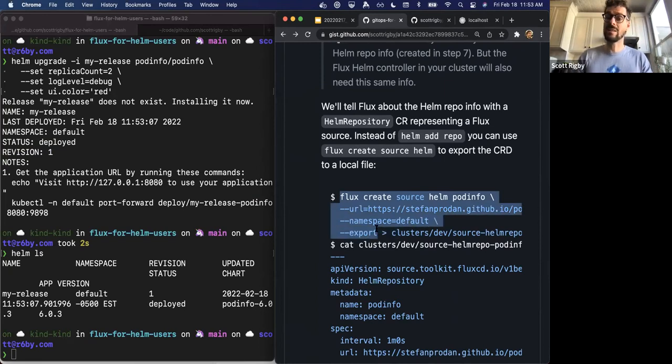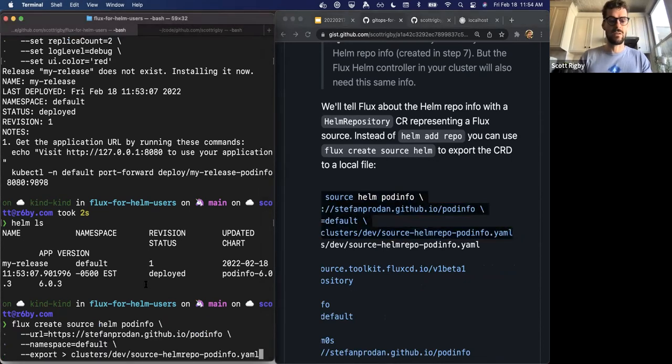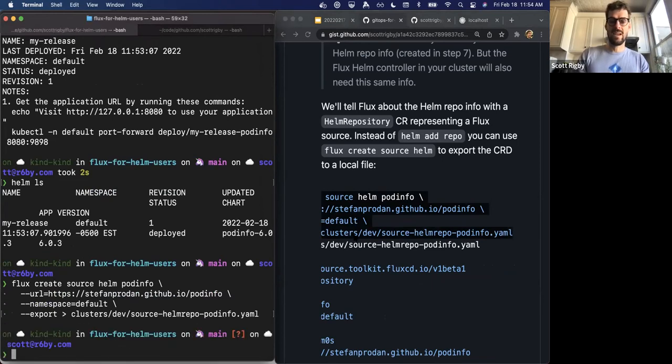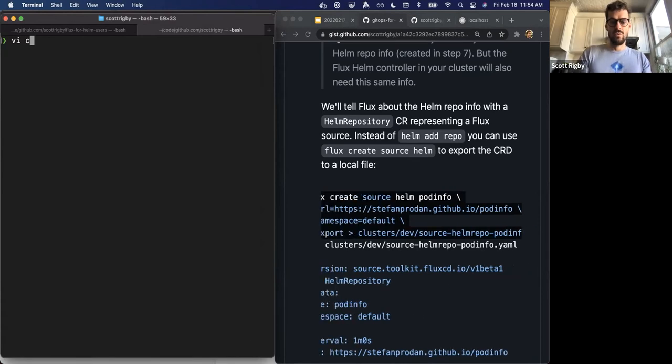And I'm going to export it into a file as opposed to loading it directly imperatively into the cluster, because we want to do this declaratively. I'm showing you how to do it. So I'm going to load this into a file called source-helm-repo-podinfo.yaml. And I'm going to show you what that looks like. Sorry, I cleared my screen without trying to.